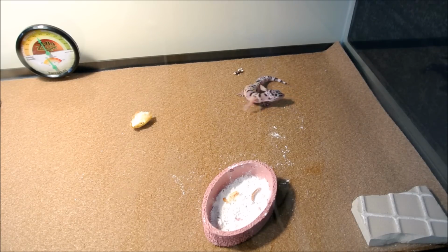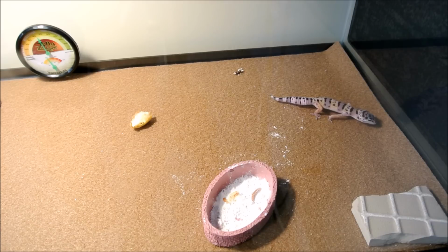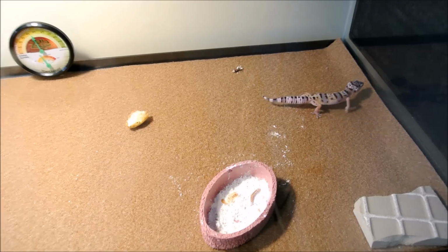I don't know if it's a girl or boy yet, because it's too young, but he or she, its name is Godzilla. I think it's original enough. It sounds cool, because Godzilla and roar.